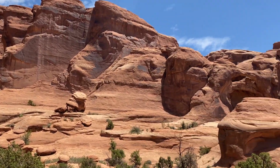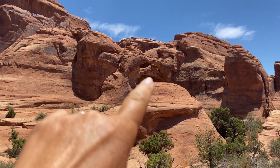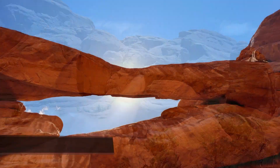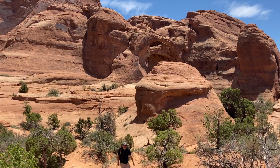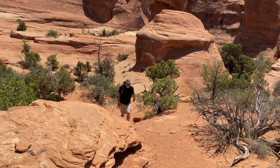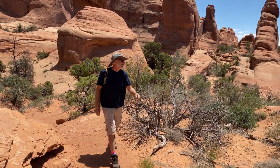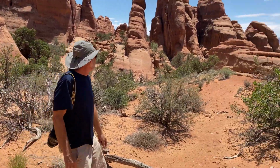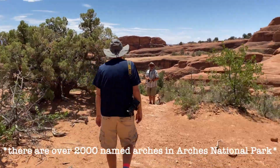And then over here, right there, you found Parallel Arch. Parallel Arch. And there's the mighty arch hunter now, looking for more arches. We have 1,998 more to find.